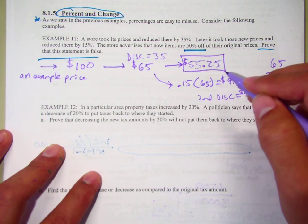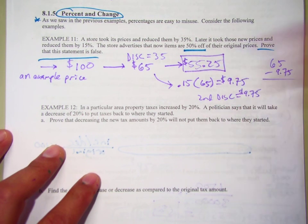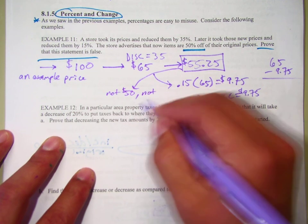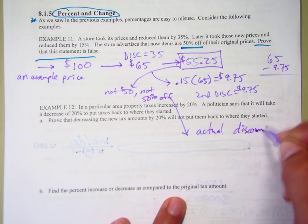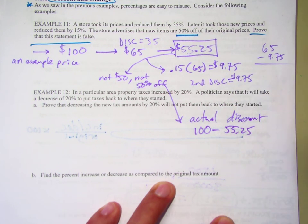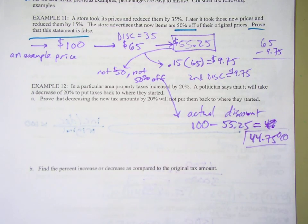Do you guys see how that proves that it's not actually 50% off? What should we have gotten if we're starting at 100 and they're saying everything's 50% off? We should have gotten $50 for our answer, right? So this is not $50, therefore not 50% off. If you want to find the actual discount, I'm running out of space, but I'll just go down here because I'm not going to do the next problem. It's just 100 minus 55.25. I know we're talking dollar amounts, but these are really percentages, right? Because we started with 100. So they're actually doing, what is that, 44.75? Yeah. 44.75%, not 50%. Okay? Does that kind of make sense? All right. So that's the end of 8.1.